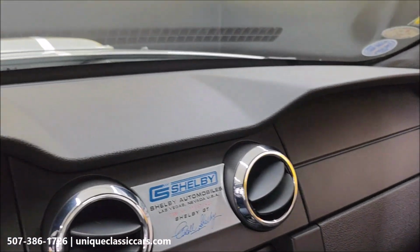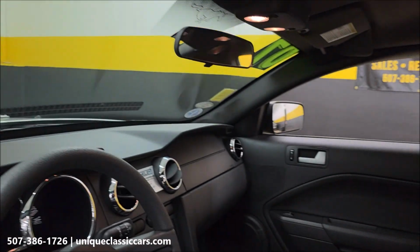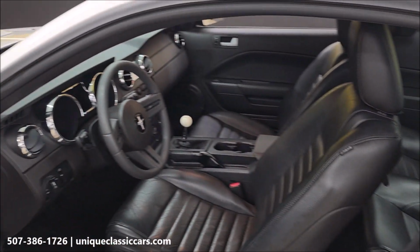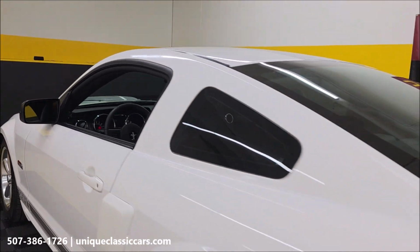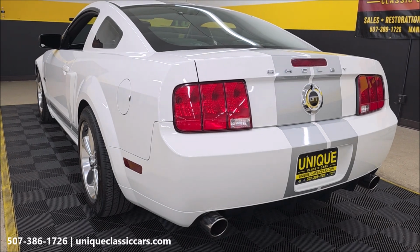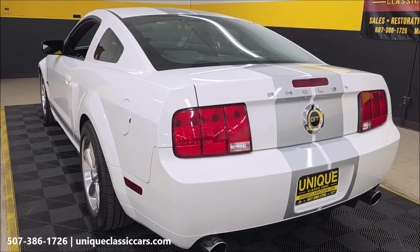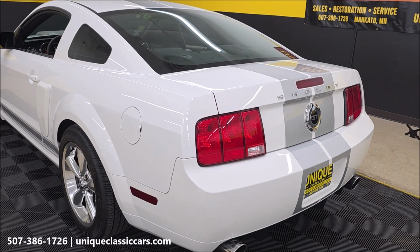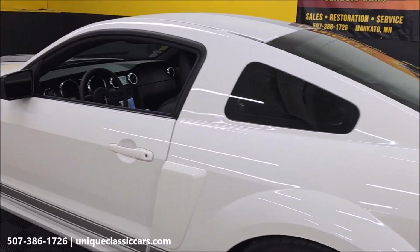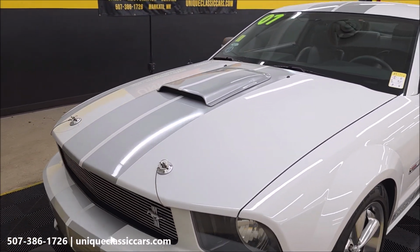There's that 5-speed with the Hurst shifter. Nice throttle response. Headliner looking good. Back seats are like new. You'll be able to check those out in the still pictures, see what I'm talking about. There it is. Take a listen to those Flowmasters. You'll also note no rear wing. Shelby GT trait.